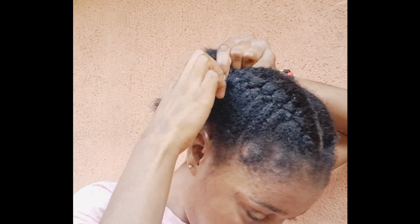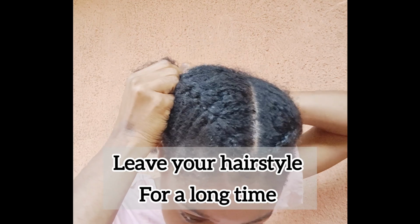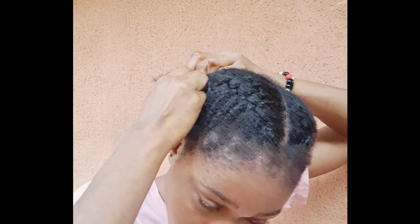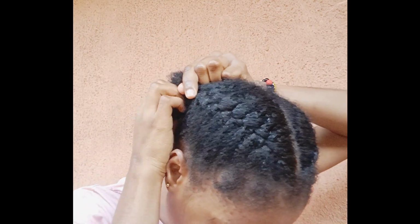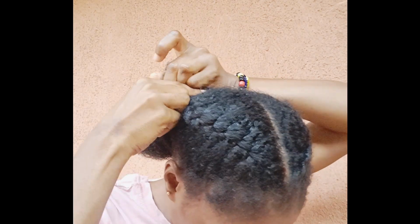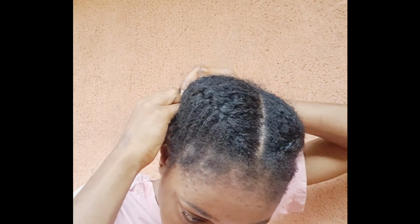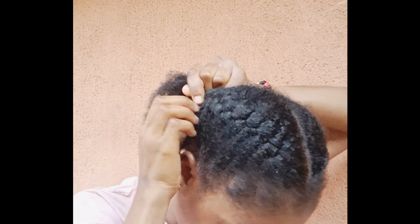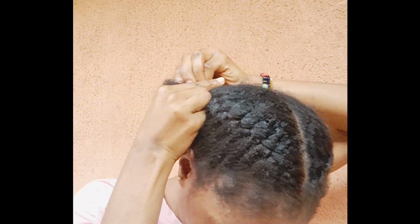Another thing you have to do is leave your hairstyle for a long time, which is a minimum of 1 month and a maximum of 3 months, be it in braids or in mini twists. Make sure to leave your hair alone for a very long time. That way you are going to be retaining so much length, because you are not taking down your hair every week and also detangling, moisturizing, washing, which is a lot of manipulation, and that will make you lose so much length. So that is why you have to leave your hairstyle for a long time.